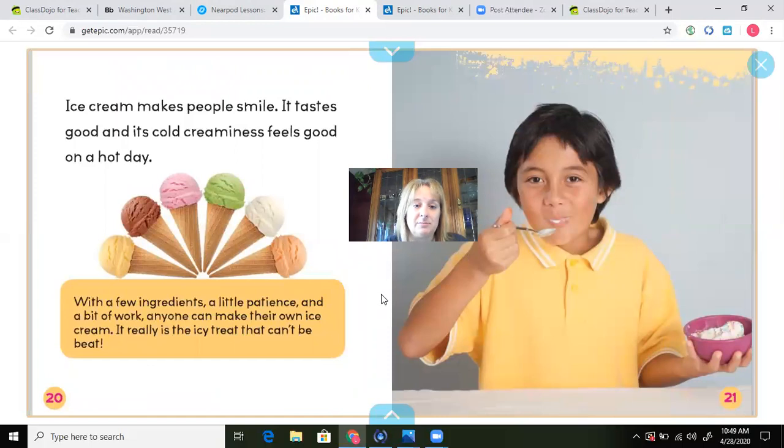Ice cream makes people smile. It tastes good, and its cold creaminess feels good on a very hot day. With a few ingredients, a little patience, and a bit of work, anyone can make their own ice cream. It really is the icy treat that can't be beat.